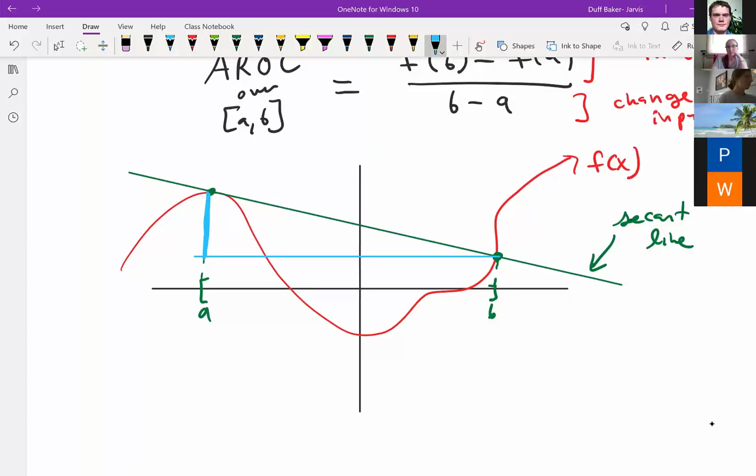Well, whenever you're looking at distance on a graph or on a number line, it's always the bigger thing minus the smaller thing. So this height here is just f of a, right? Because it's the y value. And this one down here is f of b, because it corresponds to this point on the right-hand side. So this height is f of a minus f of b. And the horizontal distance is b minus a.